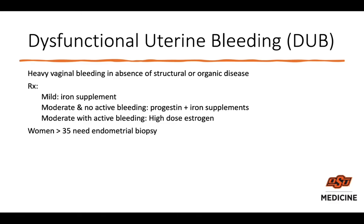Dysfunctional uterine bleeding. This is heavy vaginal bleeding in the absence of some type of structural or organic disease, which sounds pretty vague, but that just means they're having uterine bleeding that doesn't fit with their menstrual cycle, or a spontaneous abortion or fibroid or some type of structural disease of the uterus. And these can get pretty serious.